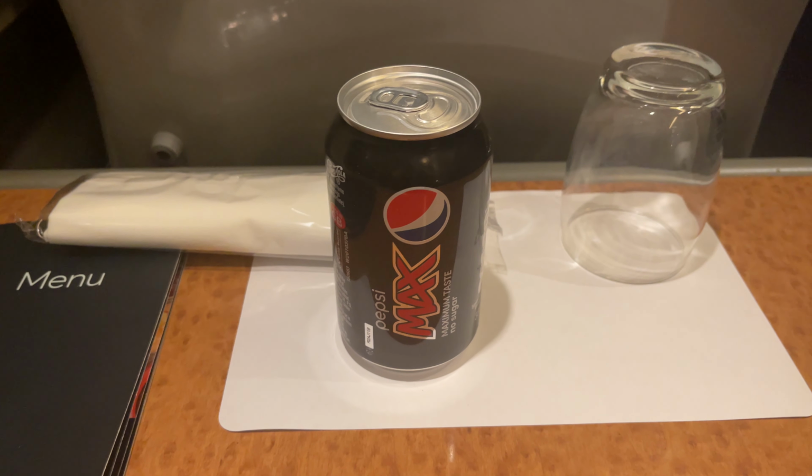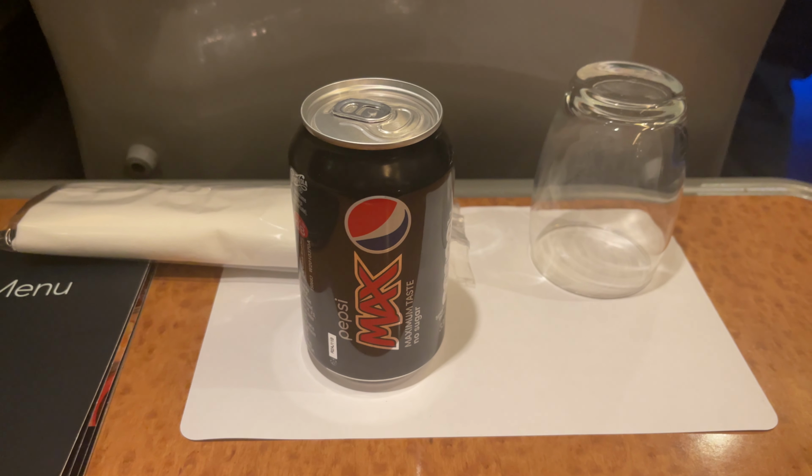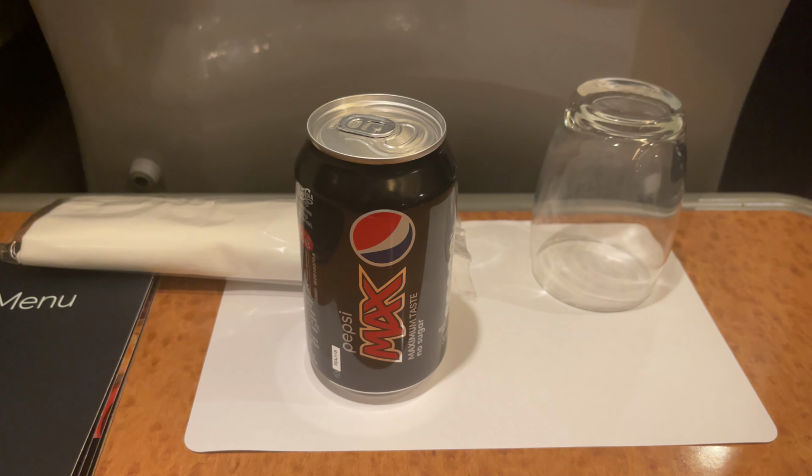After supplying everyone with silverware, the crew comes back through for the drink service and to take our meal order. From the selection of drinks, I chose a can of Pepsi Max and ordered the vegetable noodle bowl for my meal.